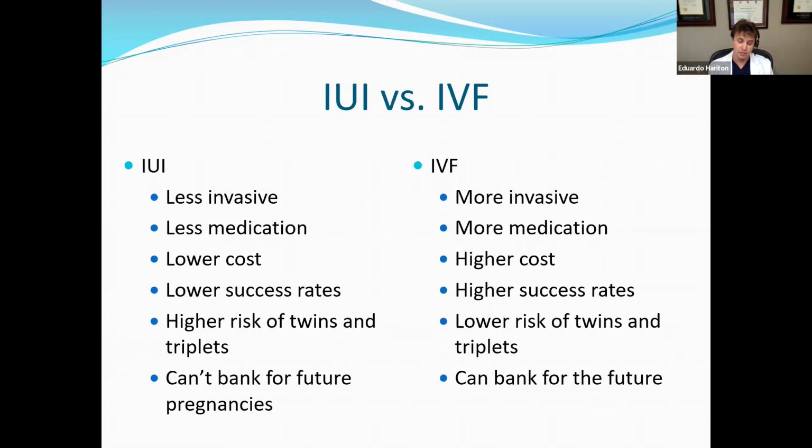We can transfer one embryo at a time, which makes the risk of having twins 1 to 1.5%, and that's a risk of an embryo splitting into two, which we can control and can happen in nature too. It's not zero, but it's much lower than with IUI, and you can plan for the future.